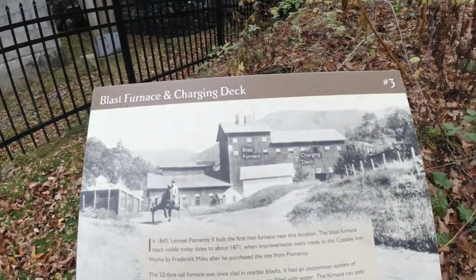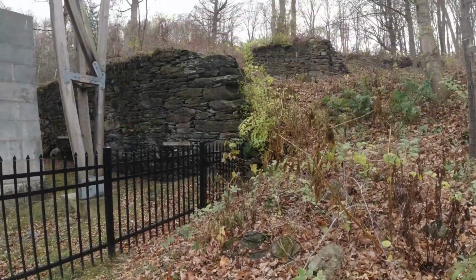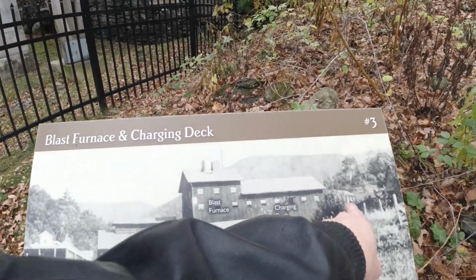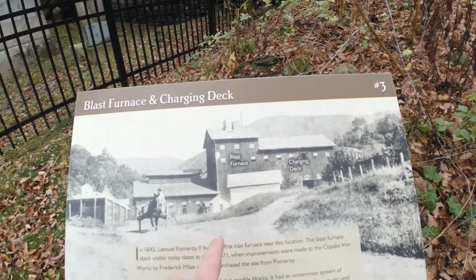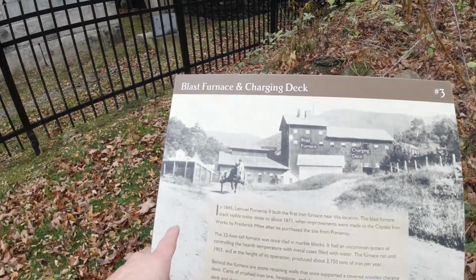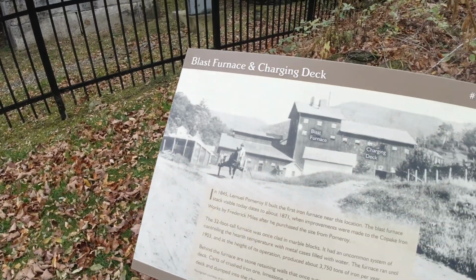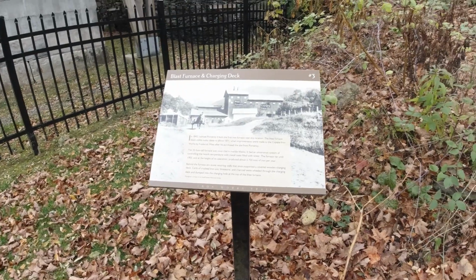Yeah, the blast furnace was once a rather large structure here because it was all built into this building here. So those walls up there is where they had what they called the charging deck. They'd bring in train loads of charcoal to load into the blast furnace. They had bellows down here on this side of it. They could push air into it. It was quite an operation. 32 feet tall.